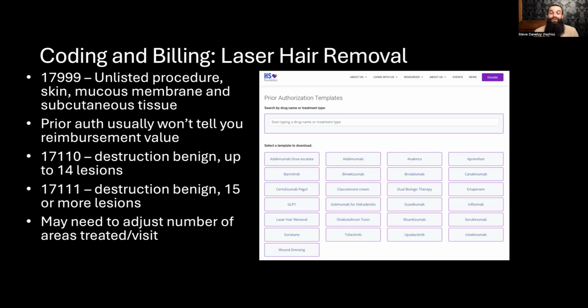The other option, if you don't want to use the 17999 code, is you can use your destruction codes, because the destruction benign code is destruction by any method, and it specifically includes lasers. So you can use the 17110 or the 17111, depending on how many active lesions they have or lesions total.